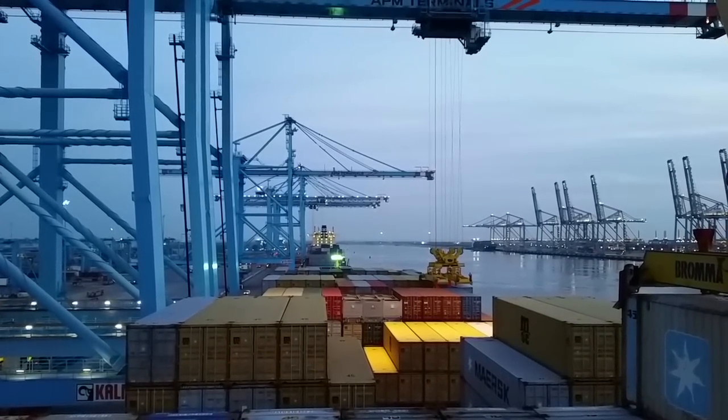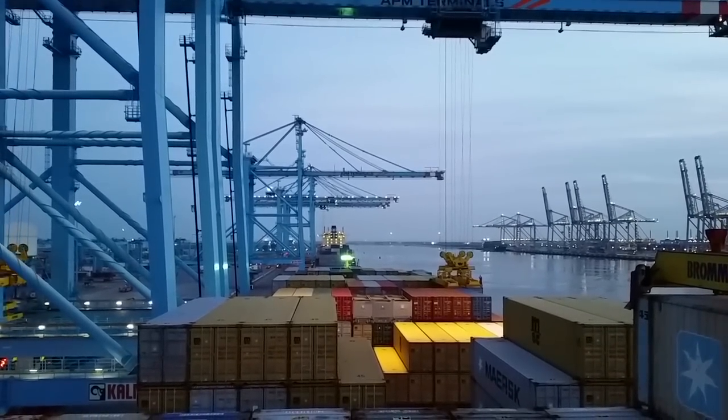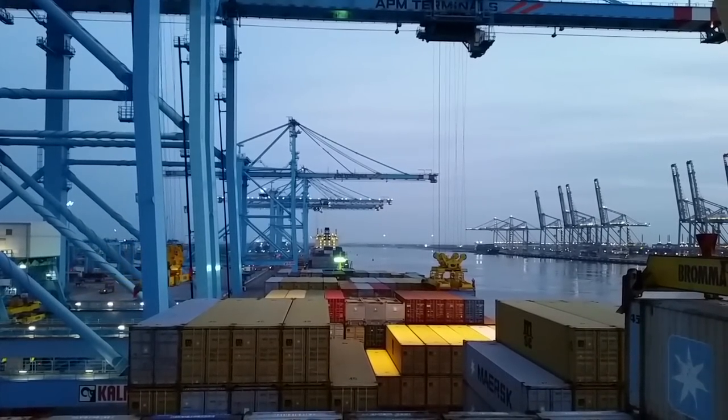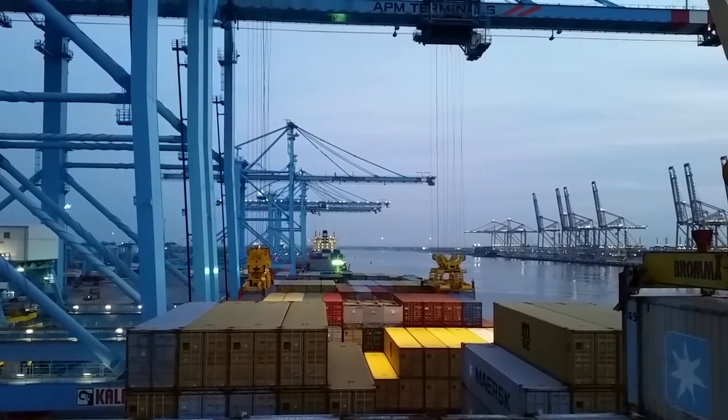So that was a little look at the cargo operations here at the APM terminal in Rotterdam, Holland. If anybody wants to see some more footage of just this type of thing, let me know, and I will be more than happy. We can put a video of that up too.